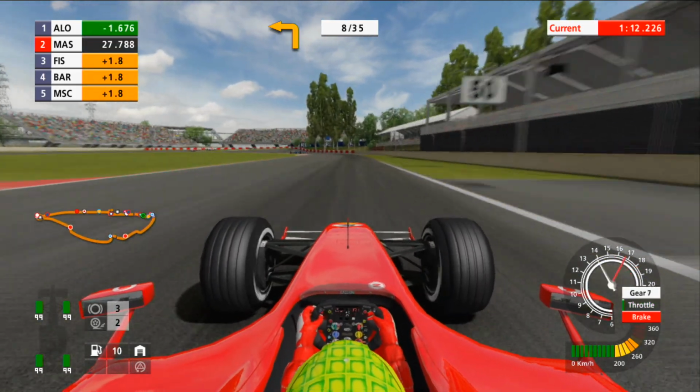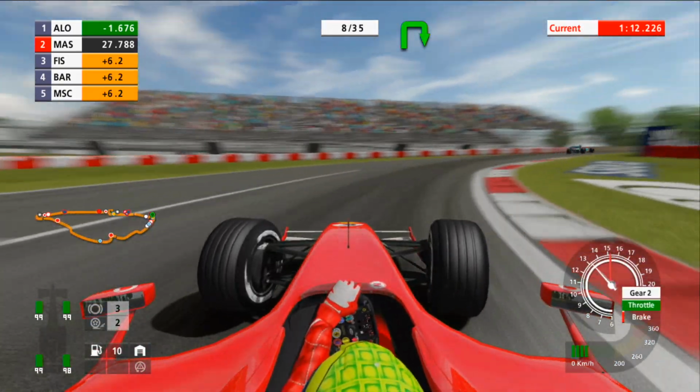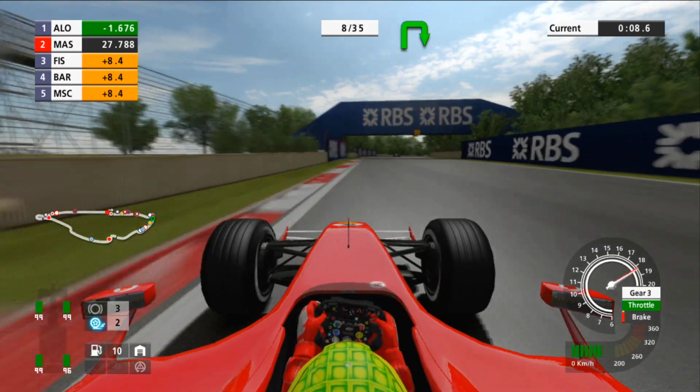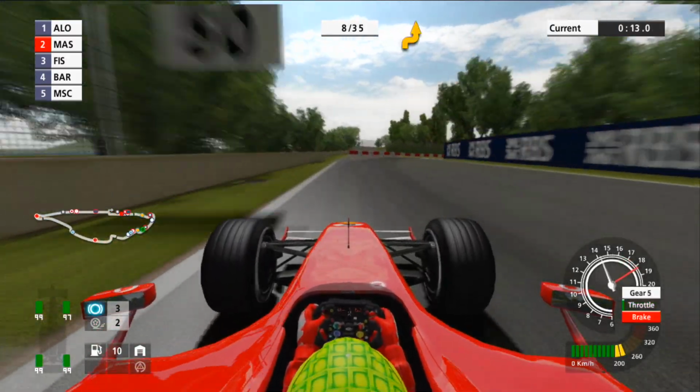Massa on full charge. His last lap time was a 1:12.22. That's significantly faster than Alonso. He's lapping at the high end of 1:13, dipping down into the low 1:14s.